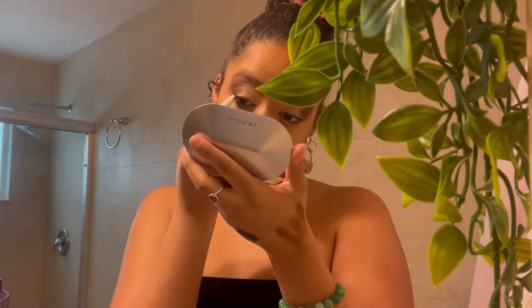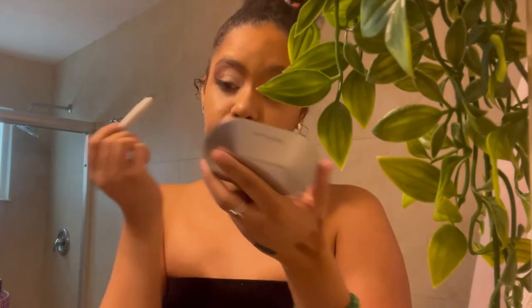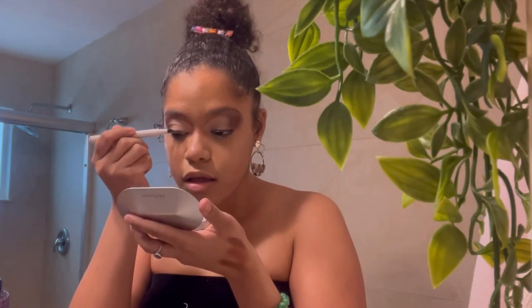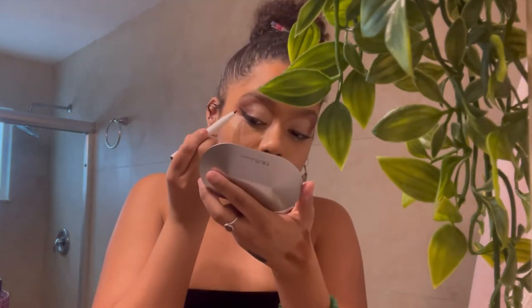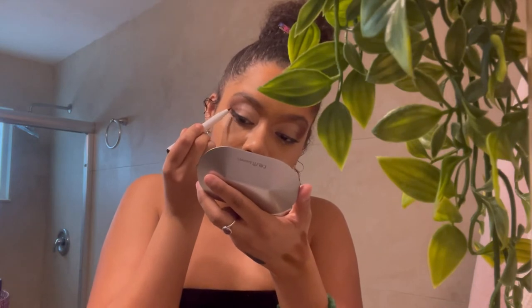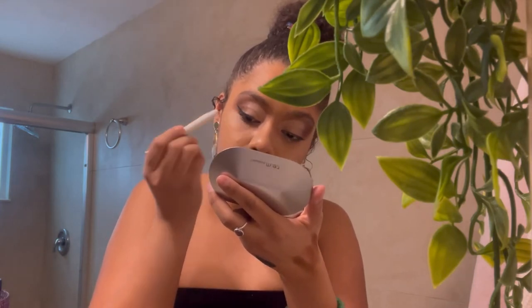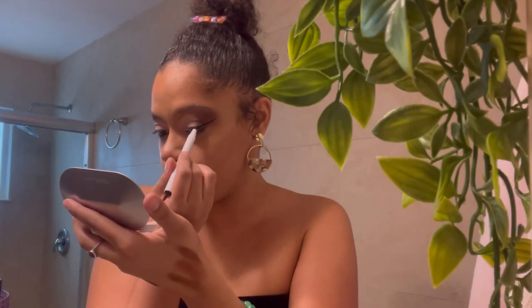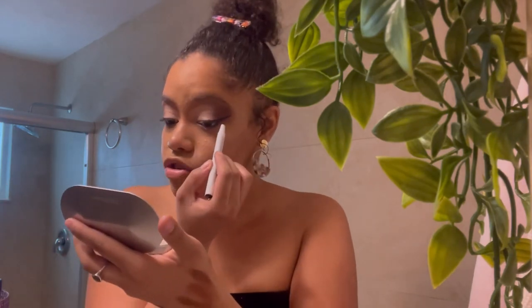Super pretty so far, gives you such a nice point. You barely have to do anything with it. It just glides on super nicely. Yeah, I like that. This is a very good beginner liquid liner pen. For anyone who wants to get into liquid liner, this is a really good pen. It almost just creates the wing for you with the shape, which I feel like pens should do.